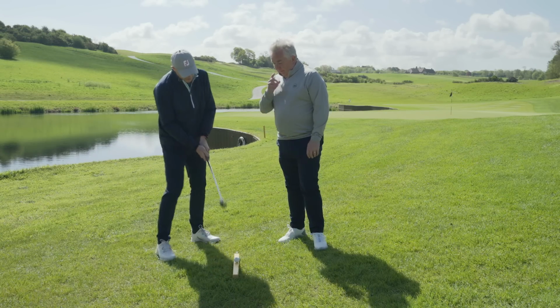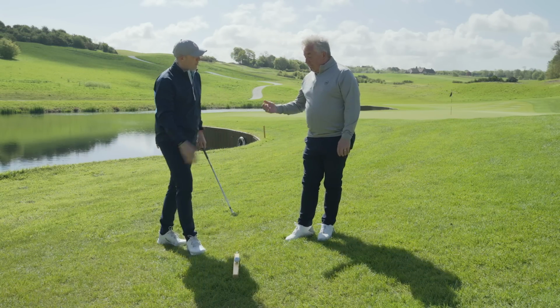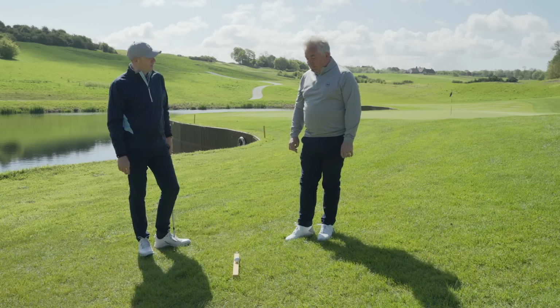And I would be able to play this in that direction. You could, and you could stand out of bounds to do so, and that wouldn't be a problem. Oh, that's good to know.